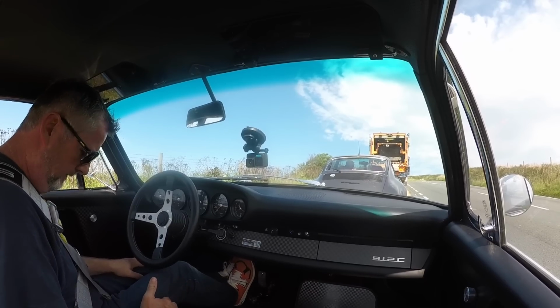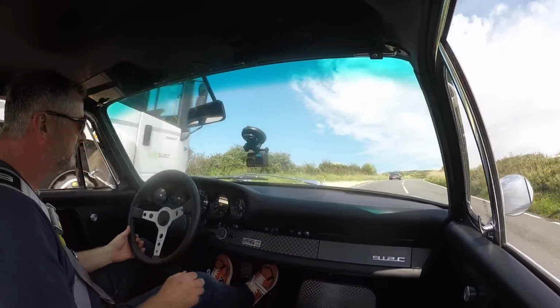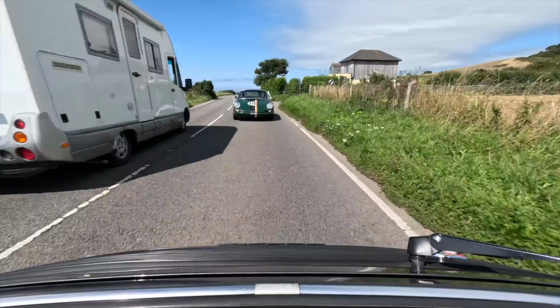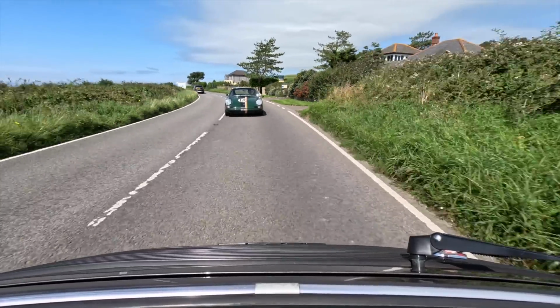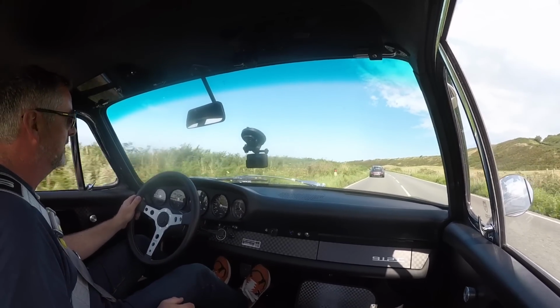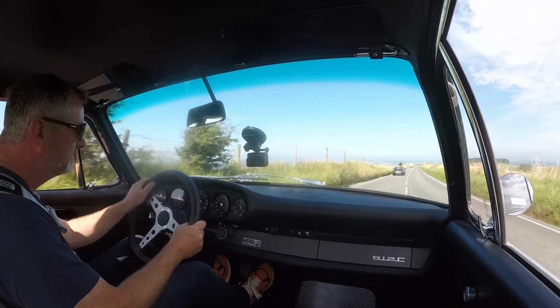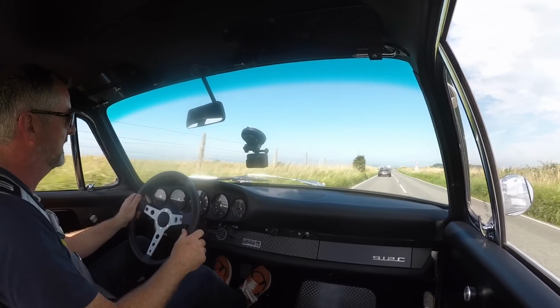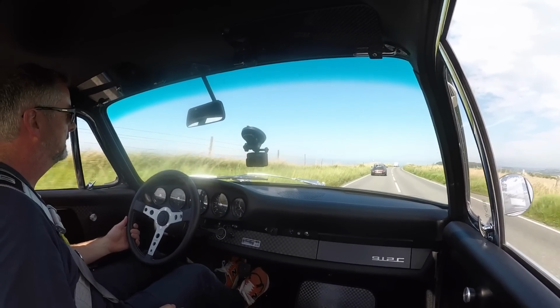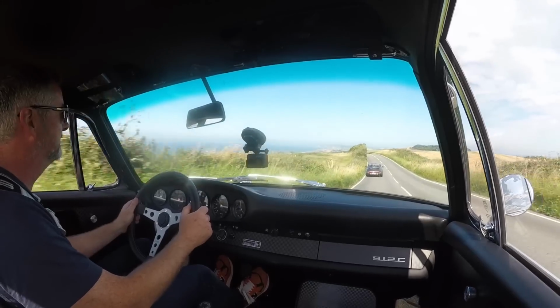Right, dog leg. Remember, dog leg. Right, what are my immediate impressions? Steering is extremely direct. I wouldn't like to have known what it was like before. I think it was a lot more direct before. Oh, it really does tuck in. It's beautiful. Got to say, my SC looks pretty damn fine from behind.